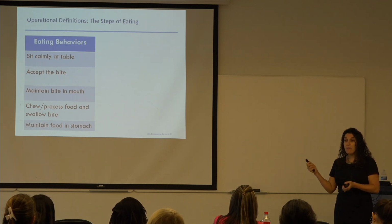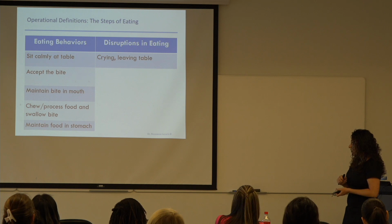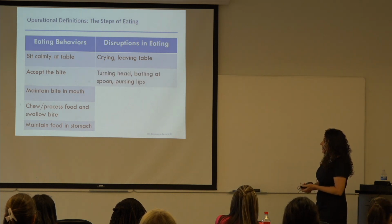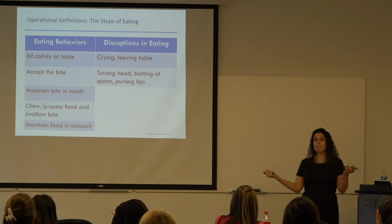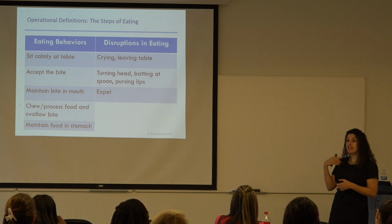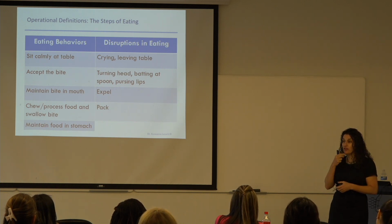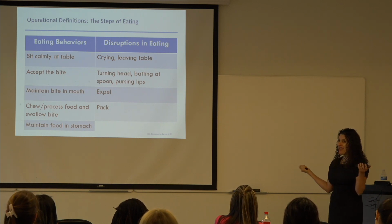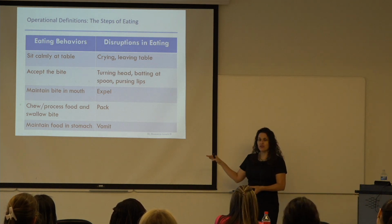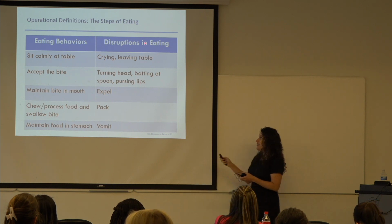Now, there are disruptions that we see during meal times for each of these steps of behavior. Instead of sitting calmly at a table, the child could be crying or getting up and leaving the table. Instead of accepting the bite, we see children turning their heads, batting their lips, or just closing their lips. Instead of maintaining the bite in their mouth, they're expelling it, spitting it out. Instead of chewing and swallowing it, they're packing it, right? They're holding it in their cheeks or on their tongue or somewhere. And instead of maintaining the food in their stomach, they are vomiting. Okay? So when I'm talking about target behaviors, these are all of my target behaviors. The behaviors that I want to reinforce and the behaviors that I want to punish.